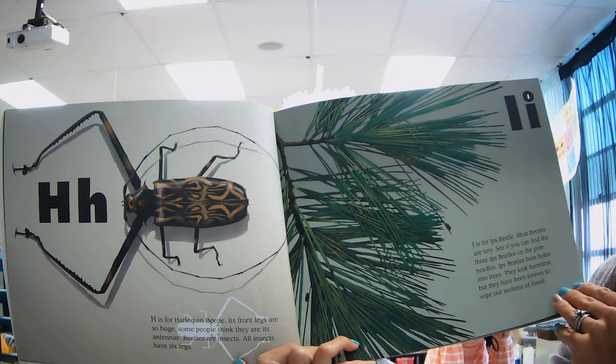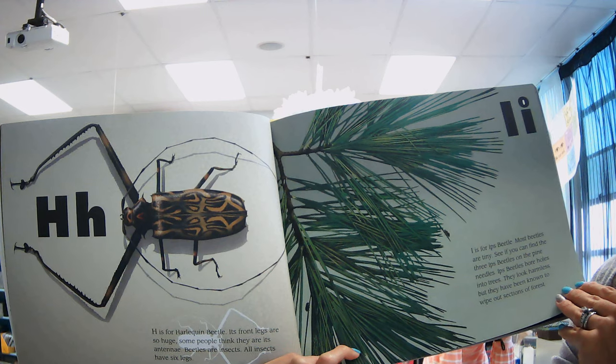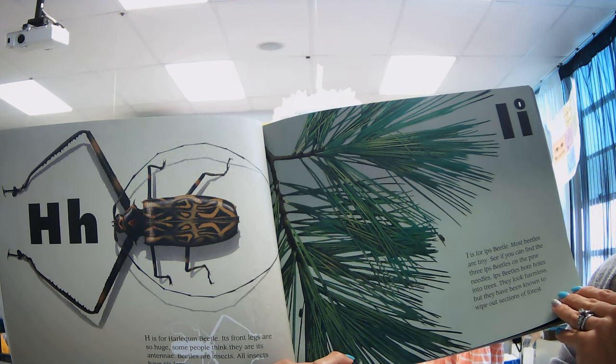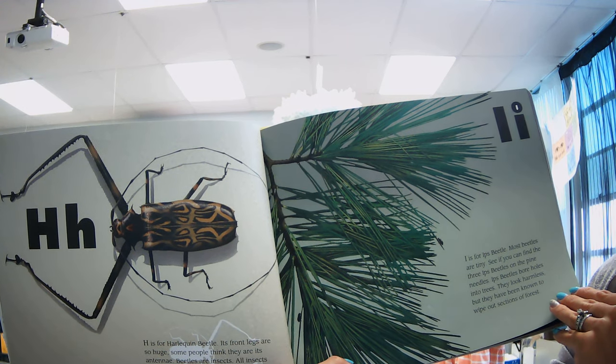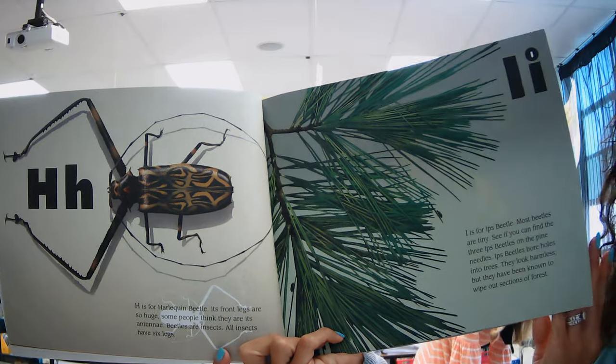I is for Ips beetle. Most beetles are tiny. See if you can find three Ips beetles on the pine needles. Ips beetles bore holes into trees. They look harmless, but they have been known to wipe out sections of forests.